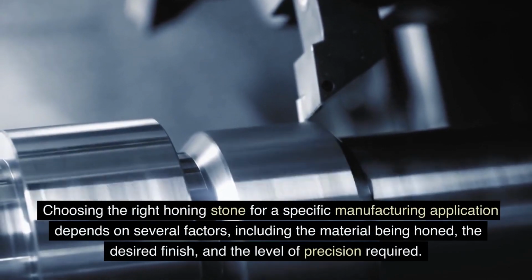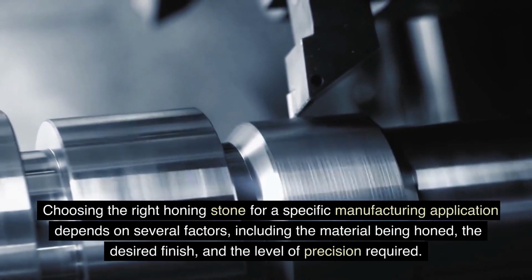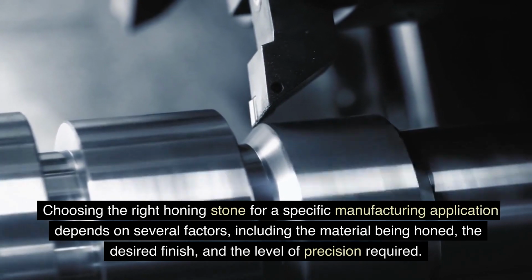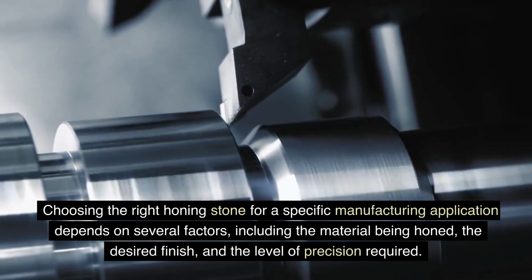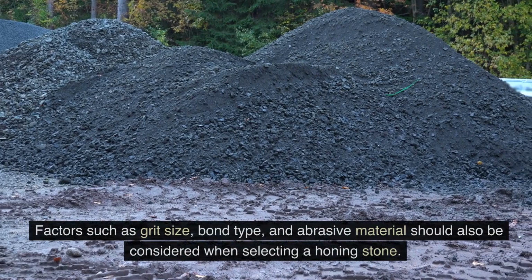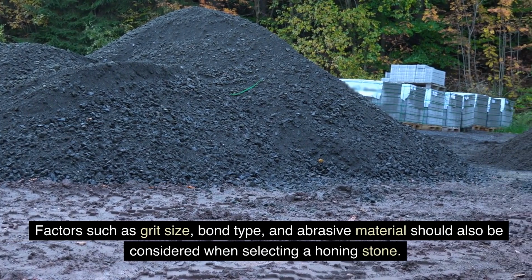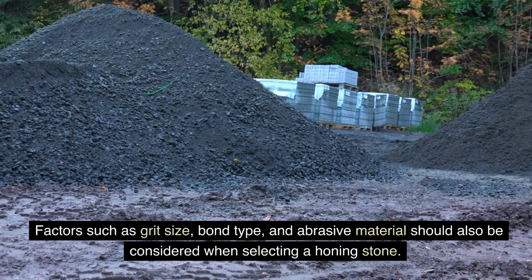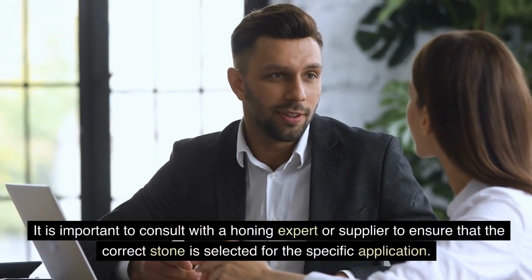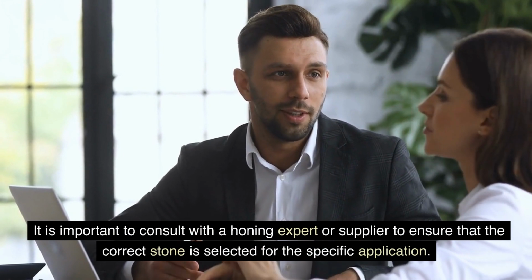Choosing the right honing stone for a specific manufacturing application depends on several factors, including the material being honed, the desired finish, and the level of precision required. Factors such as grit size, bond type, and abrasive material should also be considered when selecting a honing stone. It is important to consult with a honing expert or supplier to ensure that the correct stone is selected for the specific application.